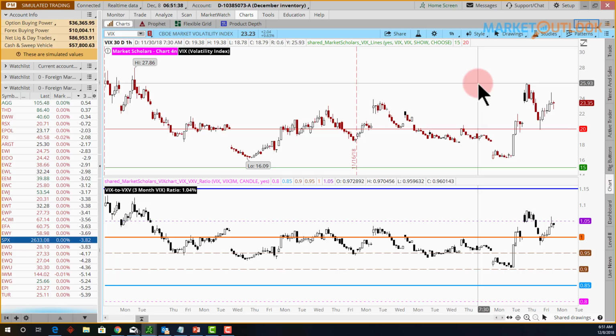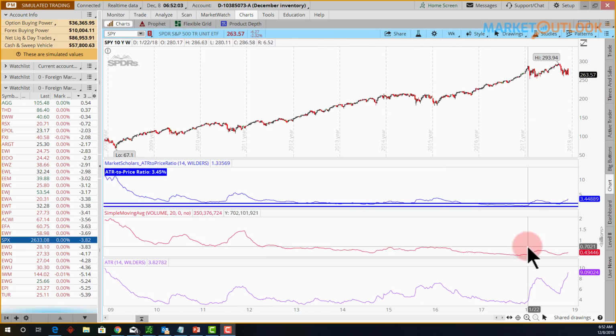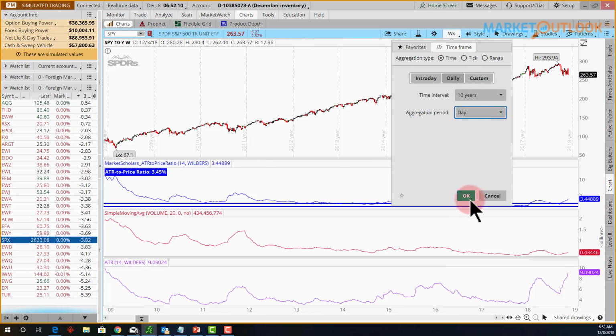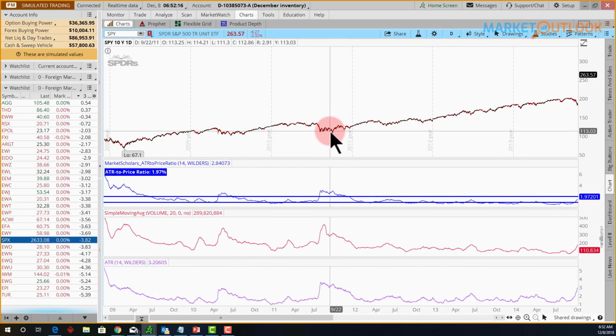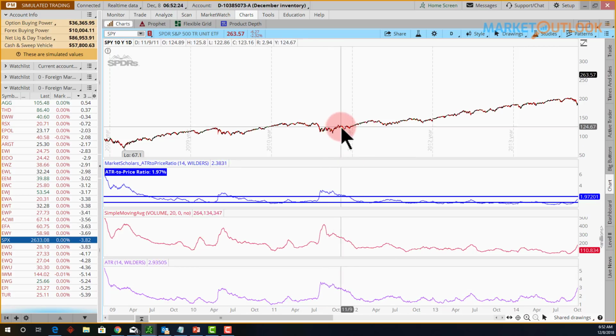That's a big deal when the S&P 500 is here. Let's go back really quick. All right, so if I look at SPY, let's go to a daily chart here. Look at the daily ATR. When the S&P 500 is down, say at 100, and this would be in 2011, the ATR was at 3. So that's a significant move when the price itself is near 100 on SPY.